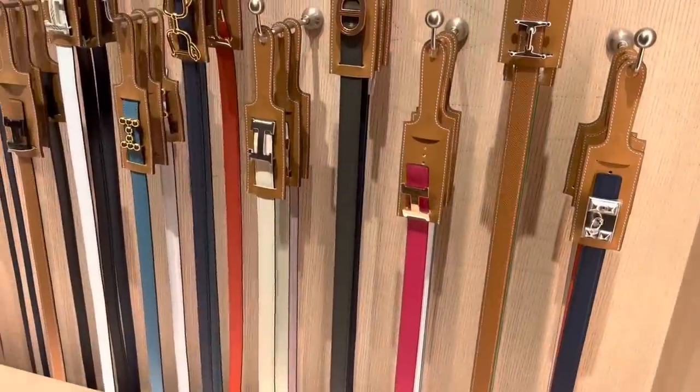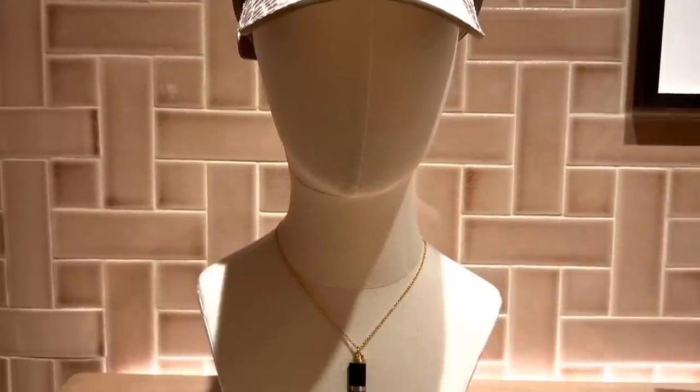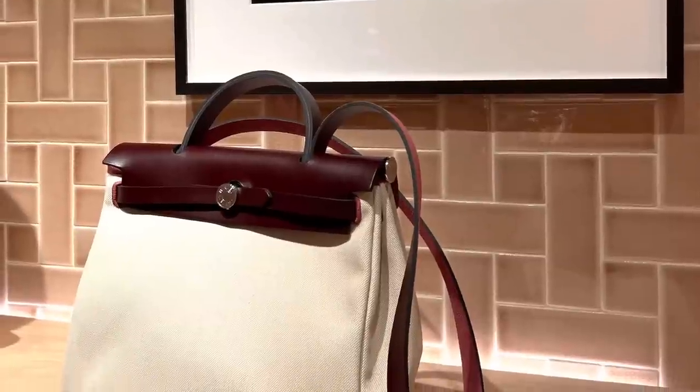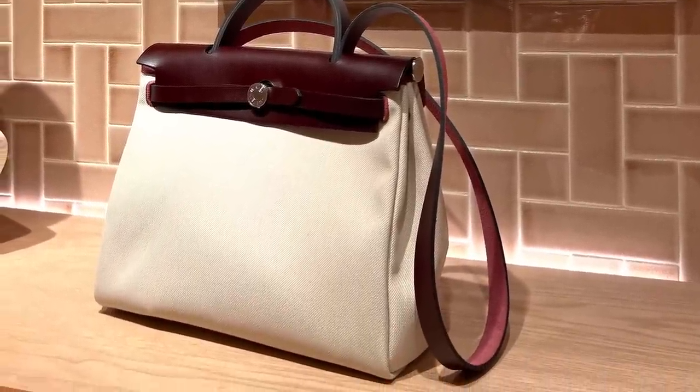And here are the belts. My favorite Kelly belt is not shown here. And then we've got a cap and a necklace and the Her bag. Are you guys a fan of the Her bag? Let me know in the comments below.